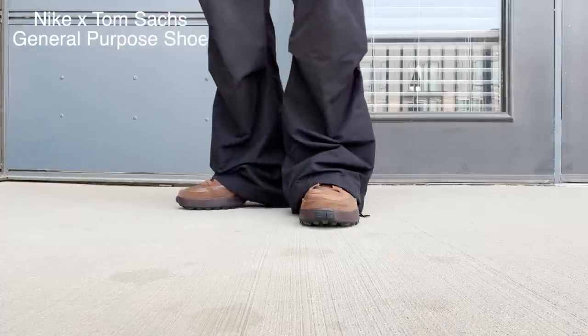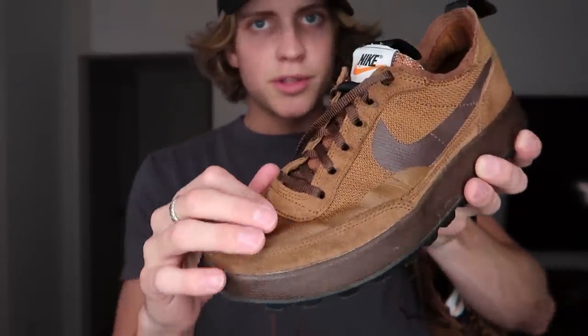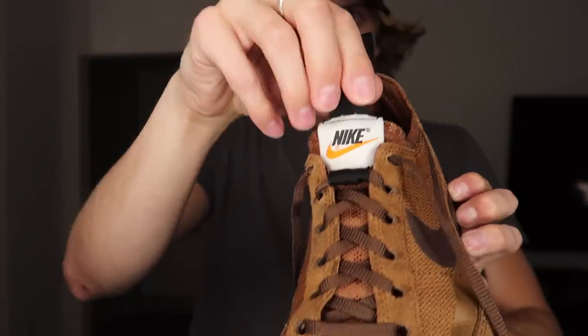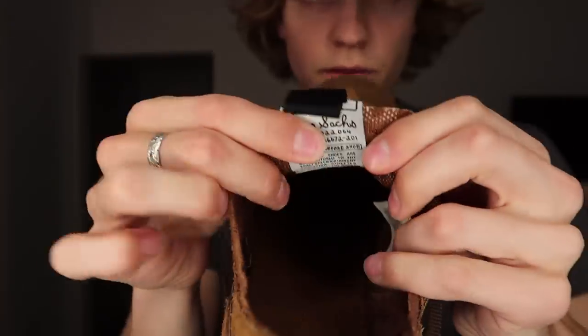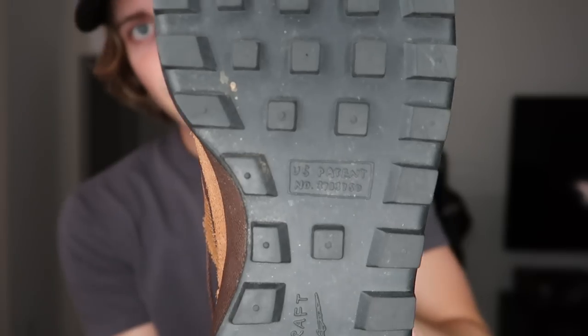They're just all light brown, and they have this contrasting dark brown color. They're primarily made out of this mesh material, but they also have some suede throughout, Nike embossed on the back. They have the classic Nike logo up front, little Tom Sachs tag on the inside. It's a pretty grippy bottom. Something about a patent on there. I didn't think I would wear these that much, but I've been wearing them at least once a week. I wear them to work. They're just classic looking. I like them a lot.